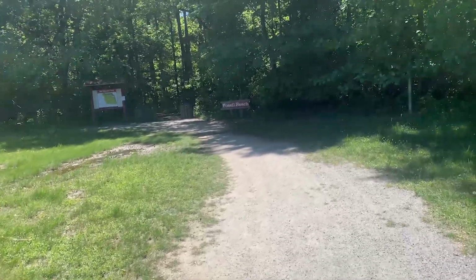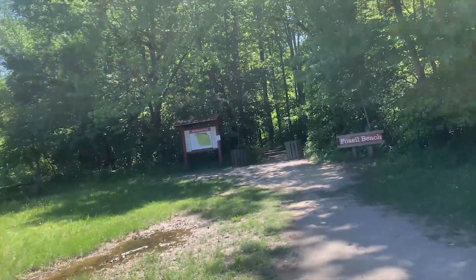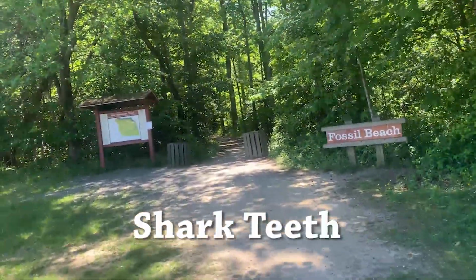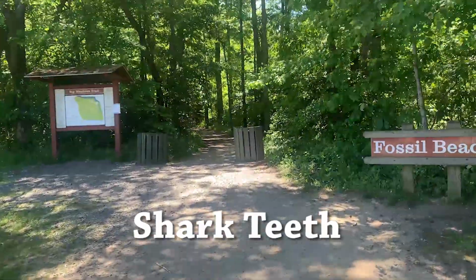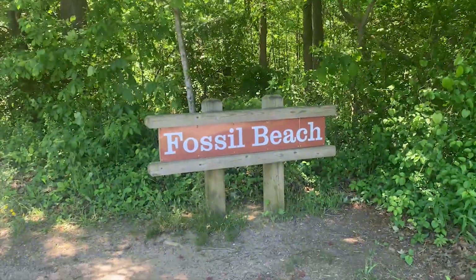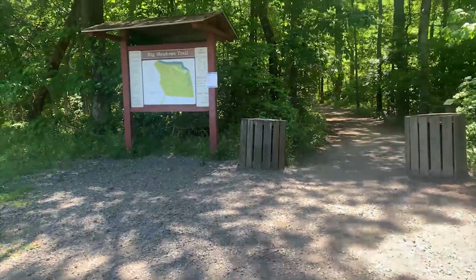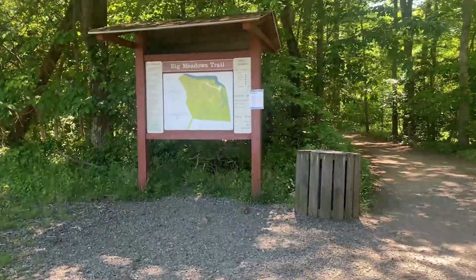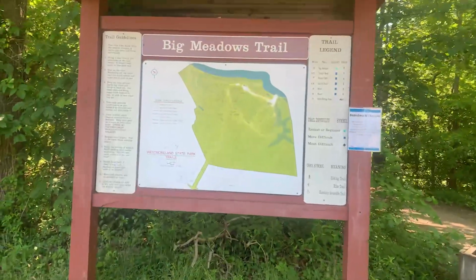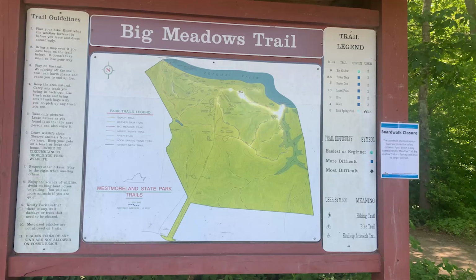This is the entrance to Fossil Beach, the trailhead. The trail is Big Meadow Trail. It is the only trail that leads to Fossil Beach, where we can scour for arrowheads. It's a very beautiful entry, where you have the sign for Fossil Beach. You can also see the information for the Big Meadow Trail. It has trail guidelines and the trail legend. And I'm going to take you here and share my experiences with you.